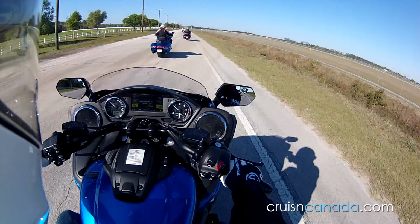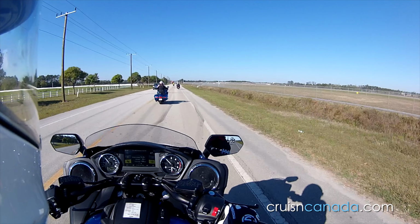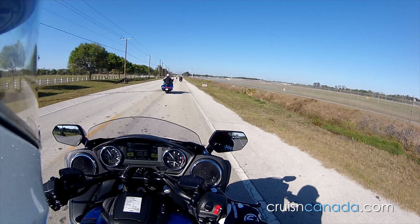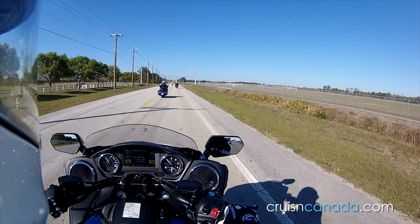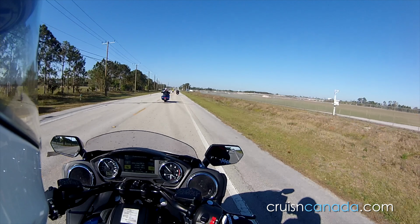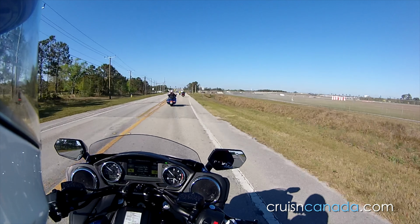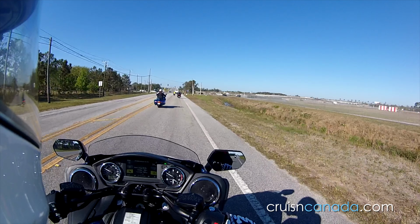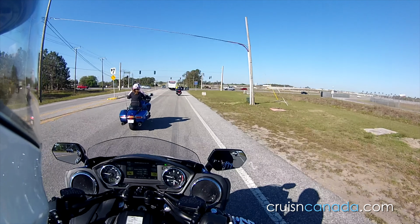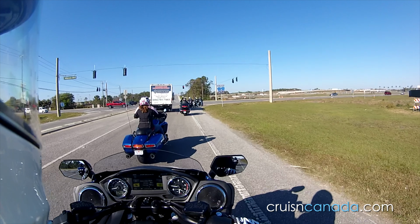I have to say, if I had $23,000, I think this would definitely be a contender for a bike that I would bring home with me. And I really do like this blue. This blue is super nice. As far as cruisers go, this would probably be one of the top bikes that I would choose to bring home with me.